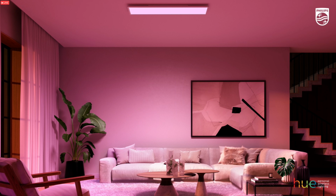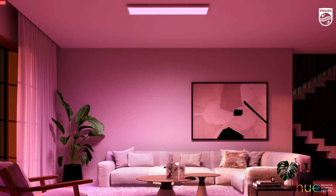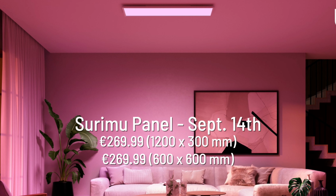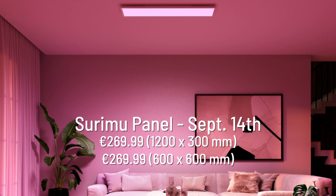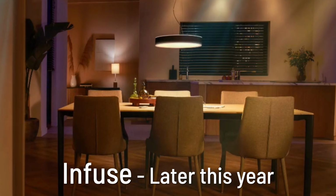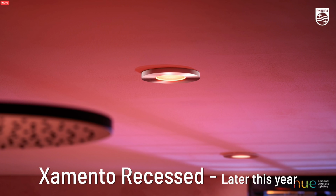Next up, Philips Hue also announced a slew of new ceiling lights. One of them that I think looks really cool is the Surimi panel light. It comes in both square and rectangle sizes and is great for low ceilings. Next month, the Enrave ceiling light, and later this year, a few more, including these recessed lights that produce both white and color.